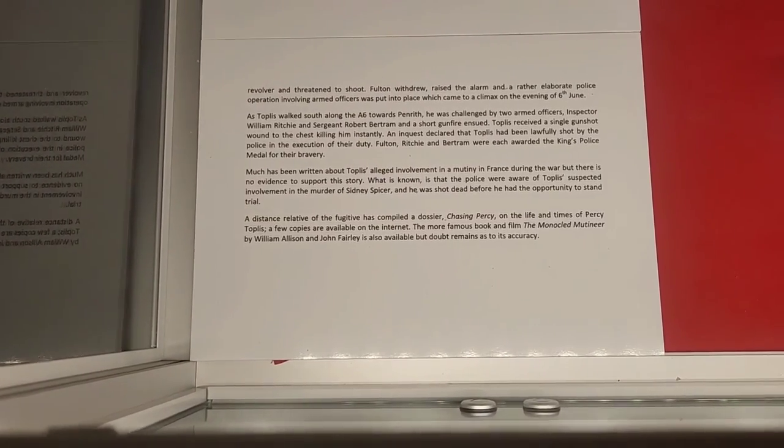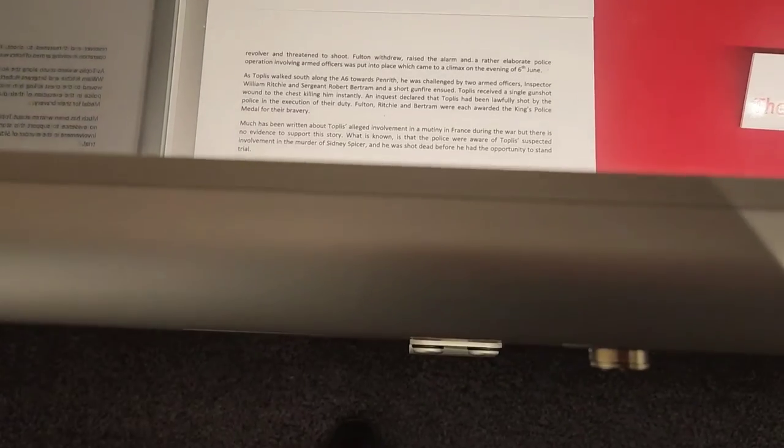He was challenged by two armed officers and gunfire ensued. Topless received a single gunshot to the chest, killing him instantly. It was determined that he was lawfully shot by the police carrying out their duties. It's been written that Topless was allegedly involved in a mutiny in France during the war, but there's no evidence to support that story.